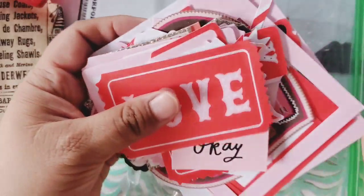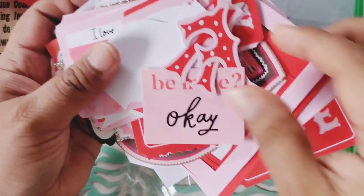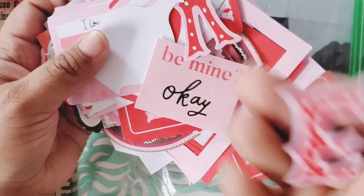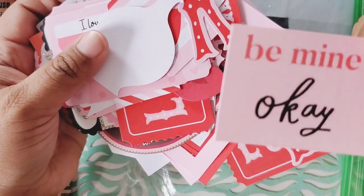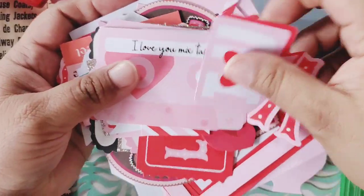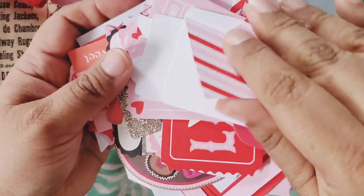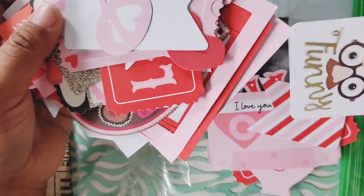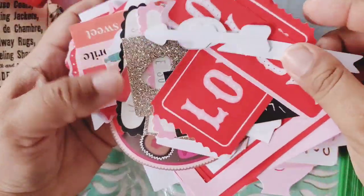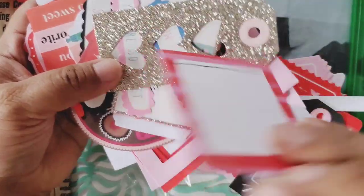Perfect for Valentine's. Look at this ticket. It's so cute. Then you have the word love. Oh, sorry, it's upside down. Be mine. Okay. How cute. Look at that. Wow, this is a lot, Donna. Girl, I want to make some cards and use these on my Valentine embellishments.